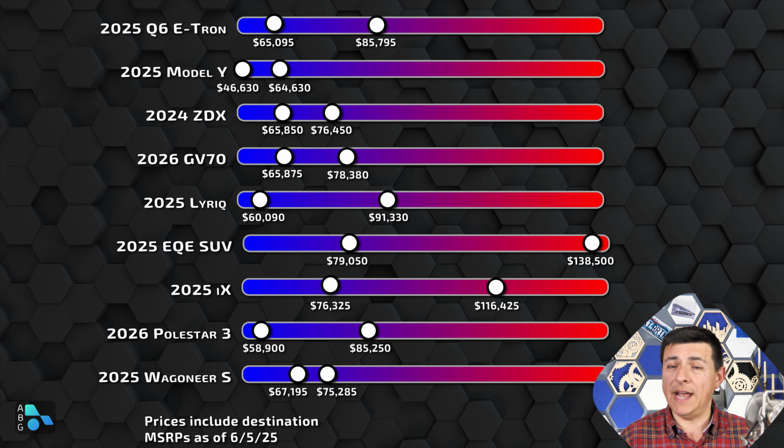That means actually a little bit more even footing for all of the options that you see here, because formerly the Model Y, the ZDX, the Lyriq, etc., they had a tax credit, and there was hope that maybe some of these other options would get one as well. But now they're all basically in the same boat. And well, not exactly the same boat, because something like a Model Y is definitely less expensive and a bit more mainstream than some of these options, but absolutely has to be on this list.